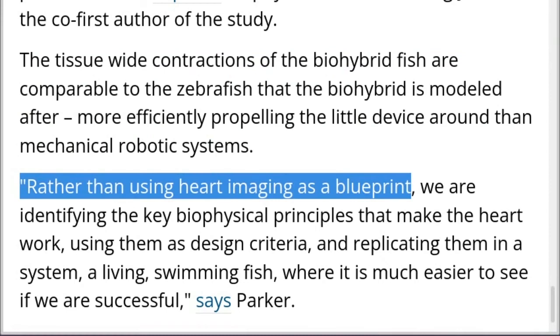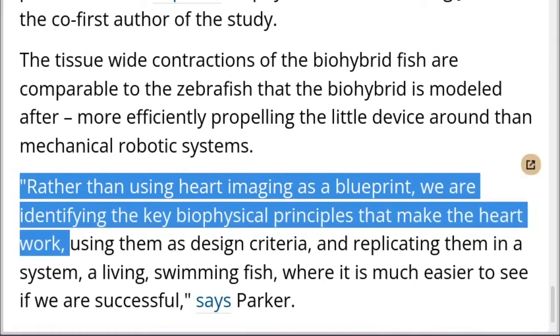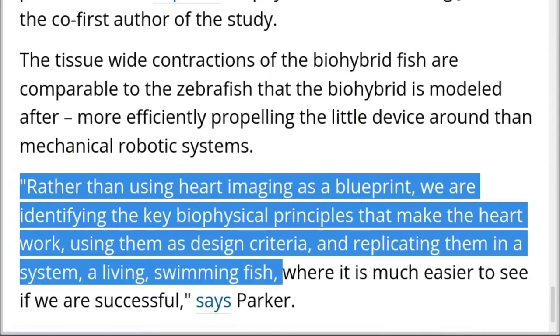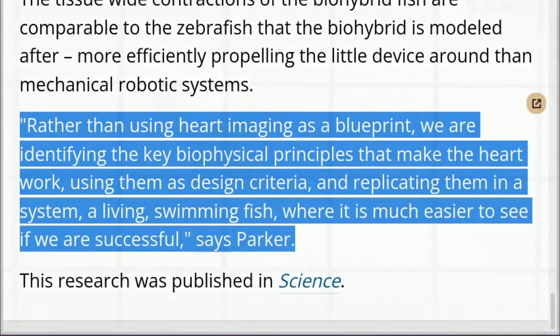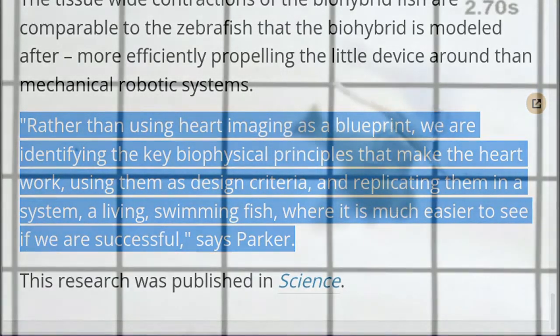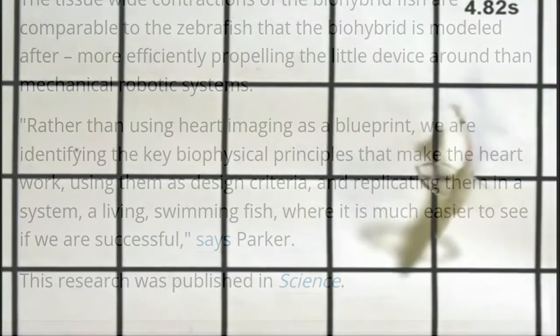"Rather than using heart imaging as a blueprint, we are identifying the key biophysical principles that make the heart work, using them as design criteria, and replicating them in a system, a living, swimming fish, where it is much easier to see if we are successful," says Parker. This research was published in Science.